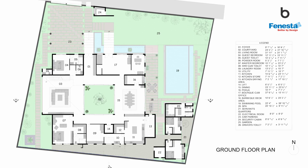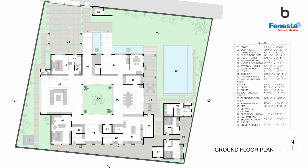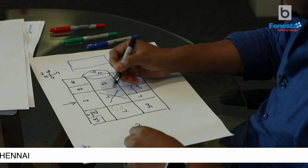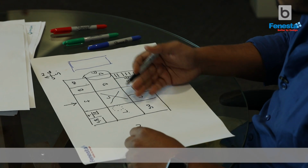Now, the question is, how do we commute to the first floor? Initially when we had discussed, the clients insisted on providing an elliptical staircase, which they felt would add a lot of grandeur to the house. I felt placing the elliptical staircase over here would act as a hindrance in terms of circulation and in terms of connectivity from the living to the further end east of the property.